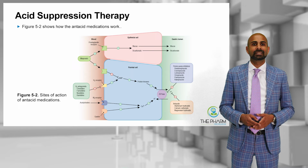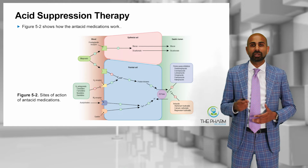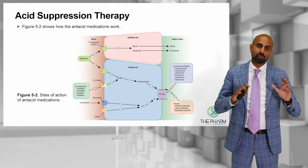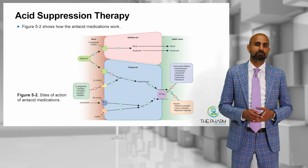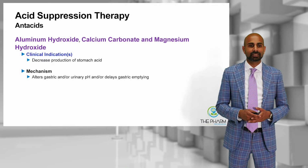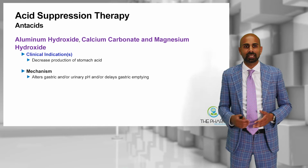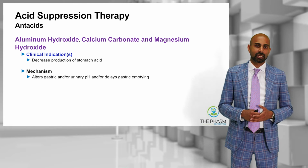Let's talk about acid suppression therapy. You have a nice little diagram here of where these medications work. It's a nice way to review once you've gone through that lecture. Our first topic is antacids. We have 3 drugs in this category. We have aluminum hydroxide, calcium carbonate, and magnesium hydroxide.